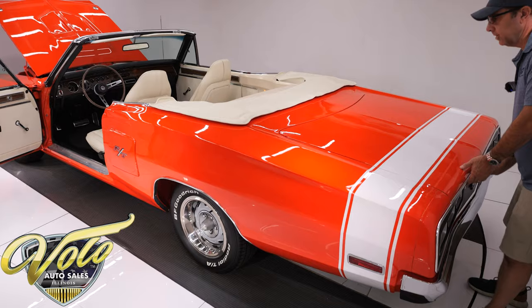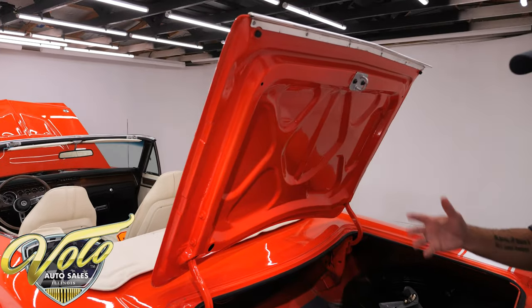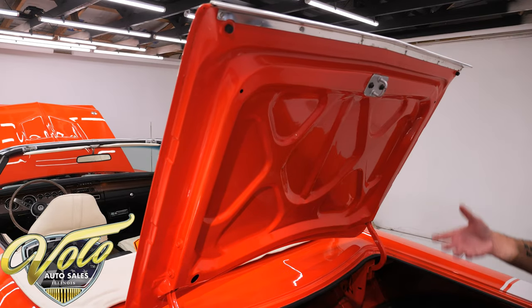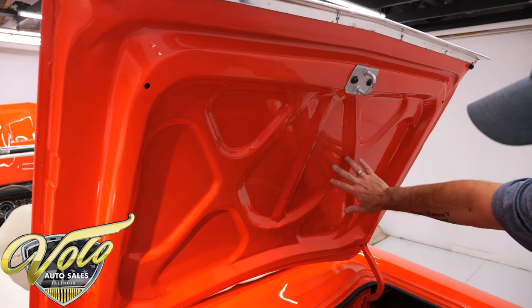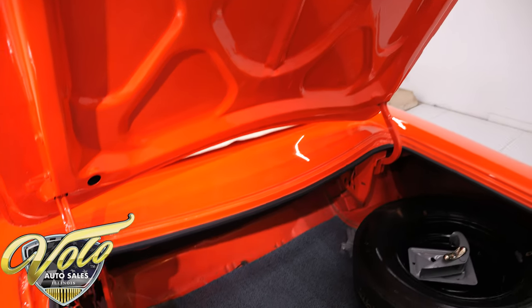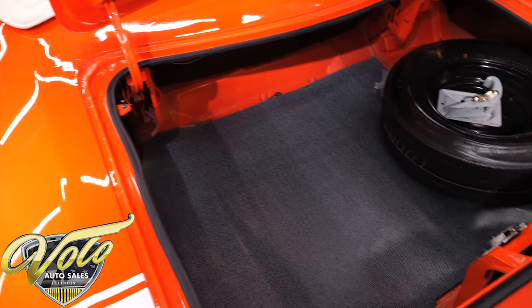Let's see what the trunk looks like. We've got extra keys, too, by the way. There is a book that'll go with it, filled with receipts. So underneath here is painted nicely. GM is painted nicely. Weather strip is replaced. The trunk mat is replaced.